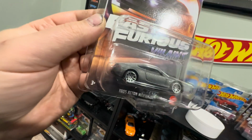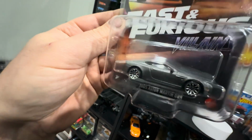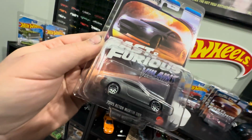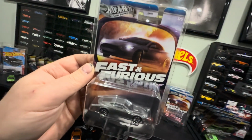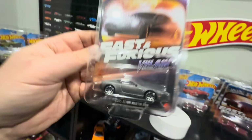It's got a beautiful satin finish. You got headlights, taillights, all the decos. There was definitely a few of these left behind on the pegs, so I do believe this is going to be a little bit of a peg warmer, but I just had to pick it up as we do collect carded Fast and Furious cars. Pretty darn cool in my book. I really like the thought of them coming out with this villain set, so maybe we'll have a hero set to follow it up. I don't know.